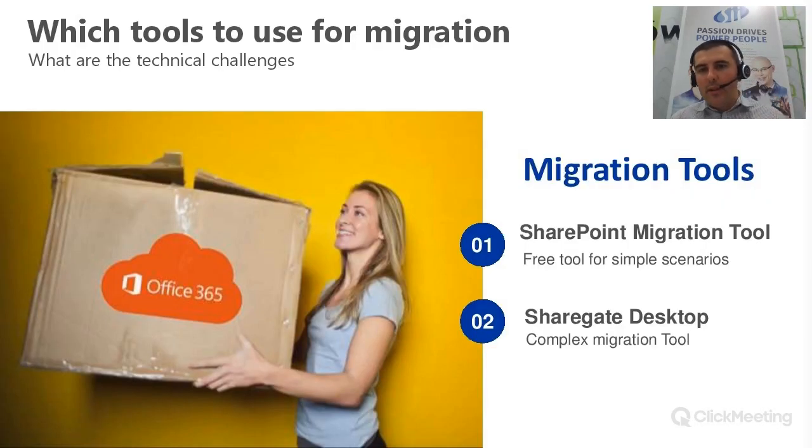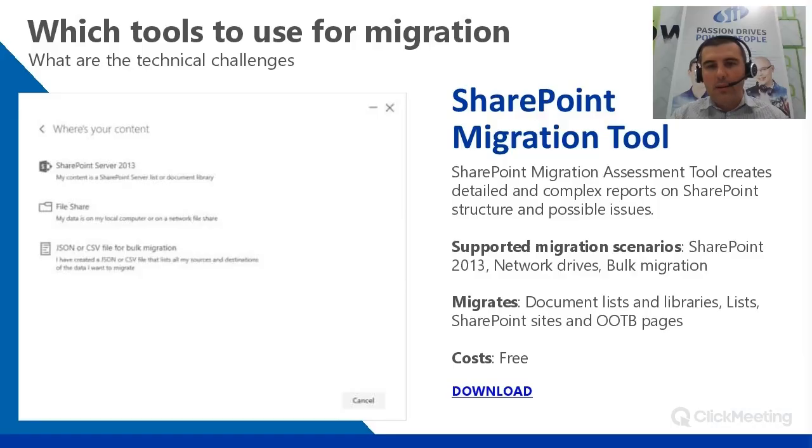And if we get a step further, so we decide, and I will stop today on the migration from SharePoint Server on-premise to SharePoint Classic Online. So if we're moving from SharePoint on-premise to SharePoint Online in Classic mode, what kind of tools can we use? We recommend two. First, SharePoint Migration Tool and ShareGate Desktop in general.